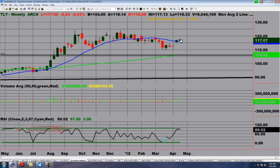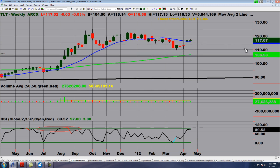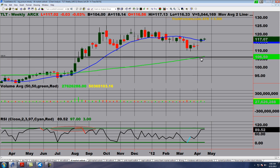Now we've had 2 successive closes above that 65-week moving average, which sort of confirms that reversal in the trend. The intermediate term trend in bonds, the TLT, is back to positive, right? Positive because we're above the 200-week, above the 65-week, and we have now closed over it for 2 consecutive weeks.